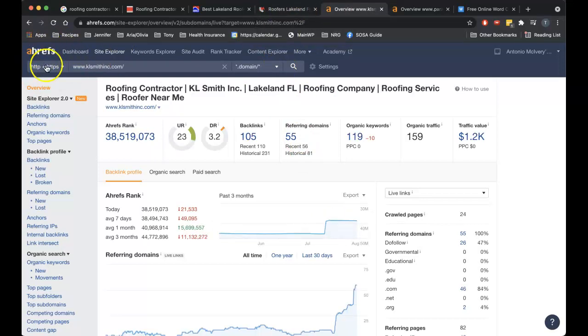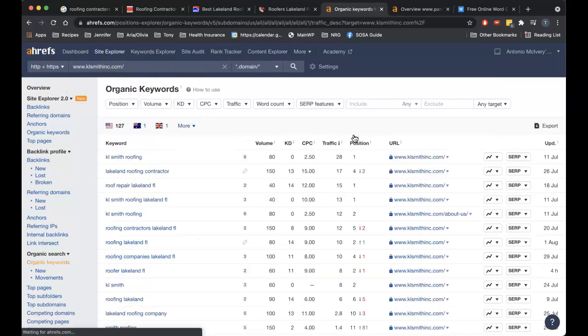You can get a free trial of this Ahrefs and look up your main competitor and actually see, if you click here on organic keywords, you'll be able to see all the different niche and then city, or city and then niche keywords. So roof repair, Lakeland, Florida. These are the kind of keywords you want on your site.